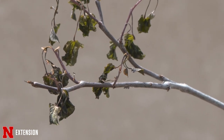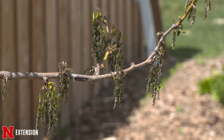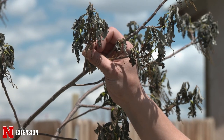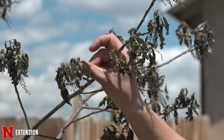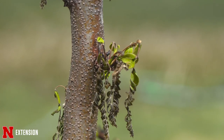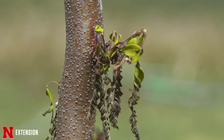When we have warmer weather in early April, it's going to encourage our trees to break bud and push those leaves out. And we end up having that young tissue that hasn't had enough time to harden off. The nice thing about the way our trees grow is that they don't push every single leaf bud at the same time. So luckily for us, we probably still have some leaf buds on those trees that were impacted by the freeze that we can expect to push behind all of those damaged tissues.